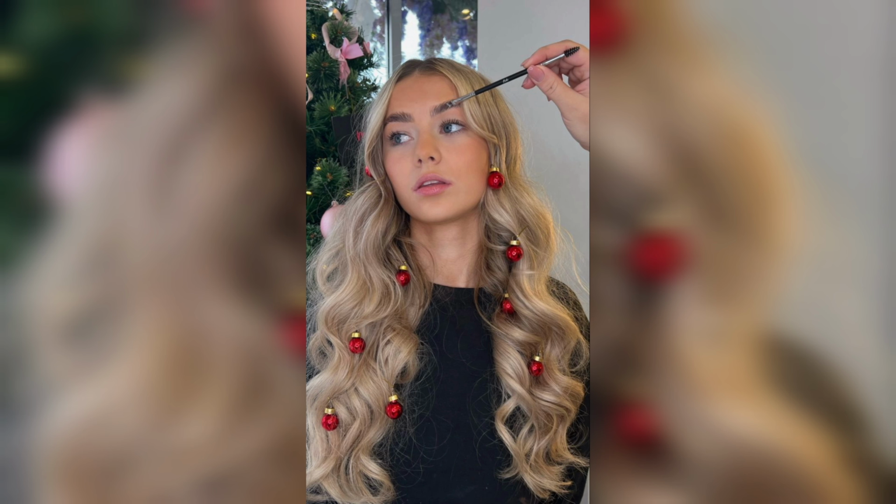Enhanced texture. Layering can enhance the natural texture of the hair, making it easier to style and adding definition to curls or waves. It can also remove excess weight, making thick hair more manageable.